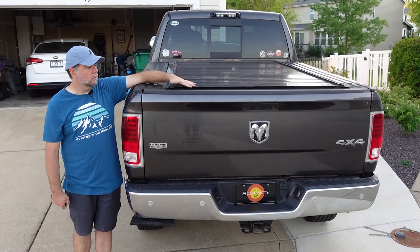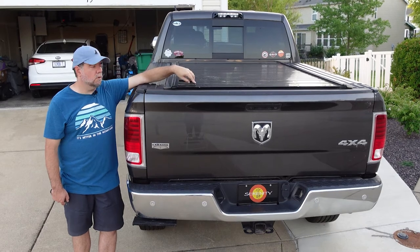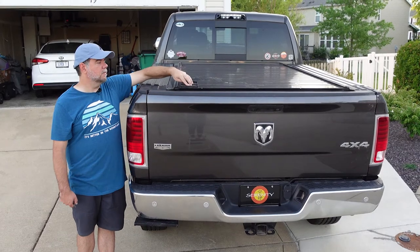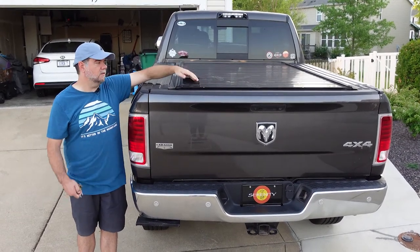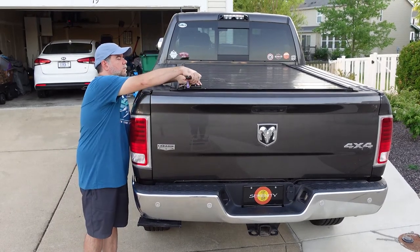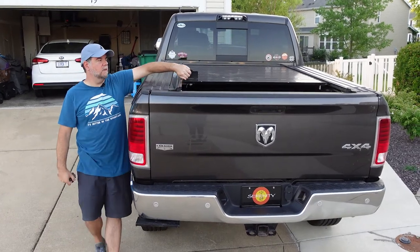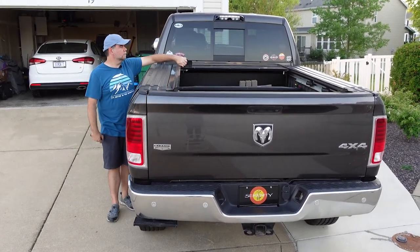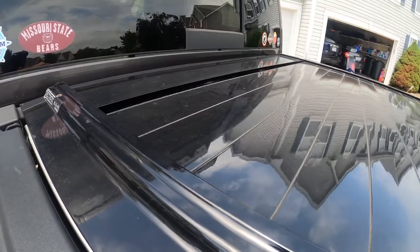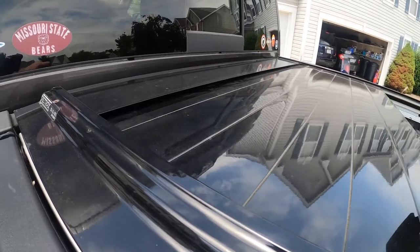Ours is manual. And the thing that I love the most about it, or I think the thing that was most important, was the fact that it does lock into place. So you've got this little paddle here that comes up, and this is it locked now. You can't move it. This thing's not going anywhere. But unlock it, paddle pops up, and it just rolls back. And this is a kind that slides back or rolls up into itself. There is a little box up here at the front that it retracts or rolls into.